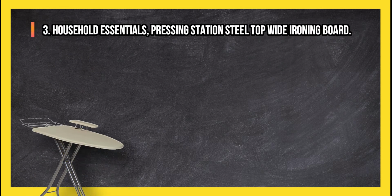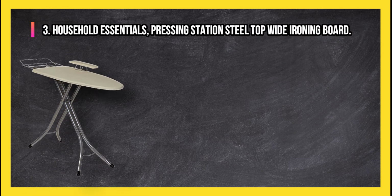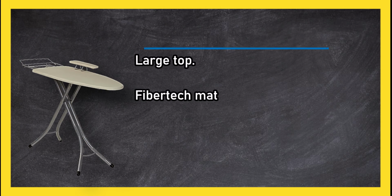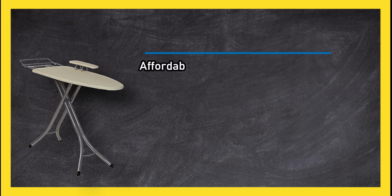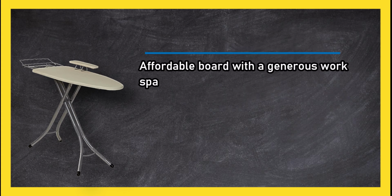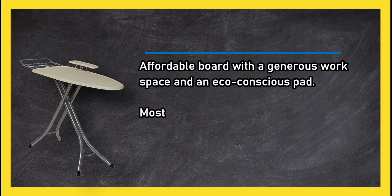At number 3. Household Essentials, Pressing Station Steel Top Wide Ironing Board. Large top. Fibertech material is biodegradable. Affordable board with a generous workspace and an eco-conscious pad. Most eco-friendly. Rare reports of wobbly legs.